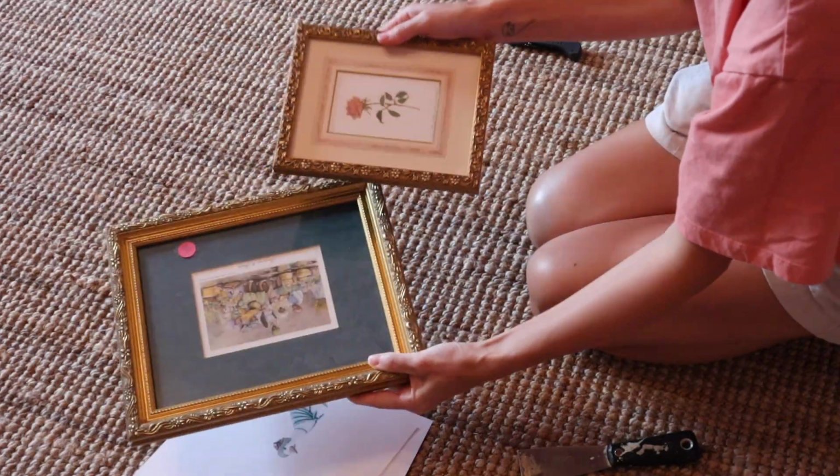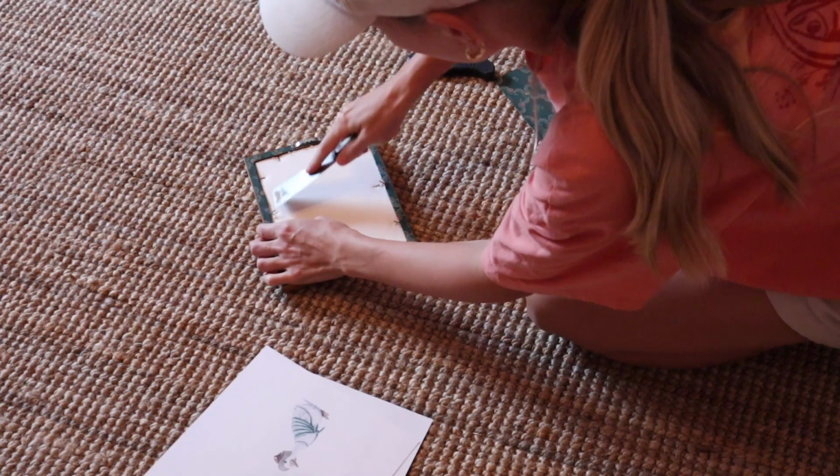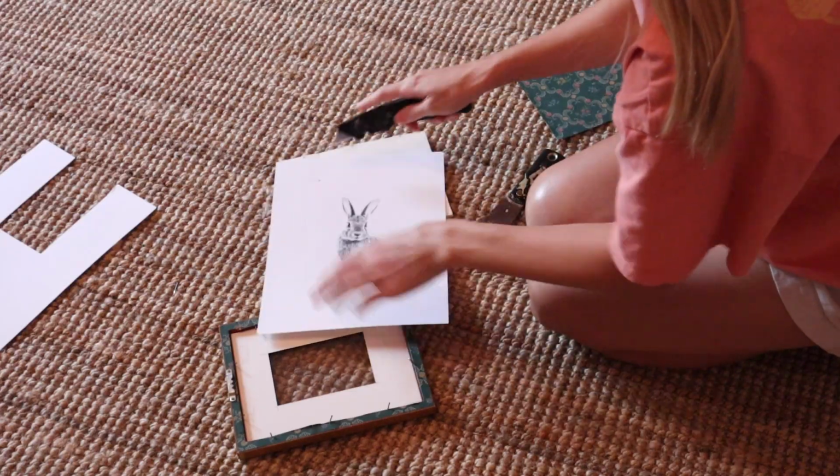Every time I visit thrift shops, antique malls, or even Facebook Marketplace, I always keep a lookout for gold ornate frames. I've had these two in my stash for a while, and I think it's time for them to have a special place in this room.